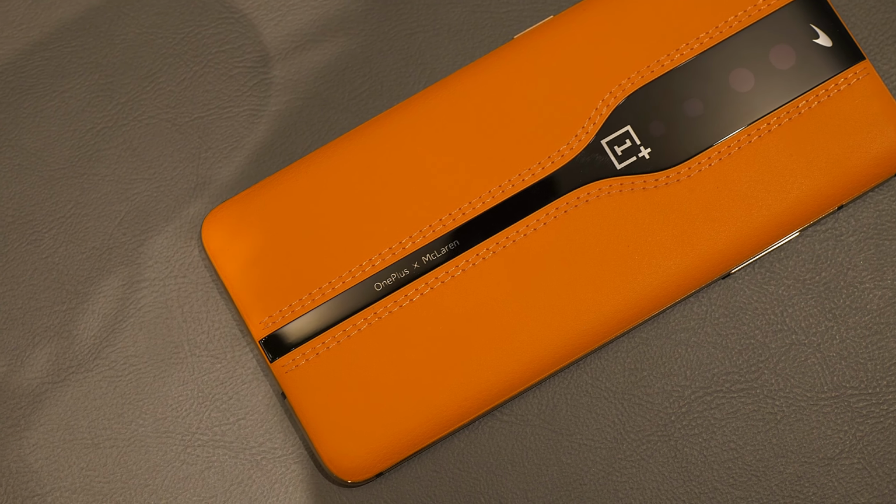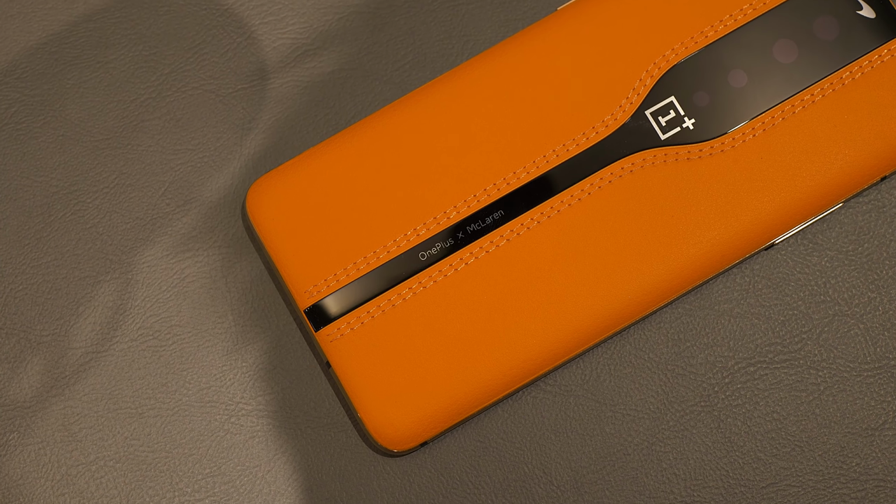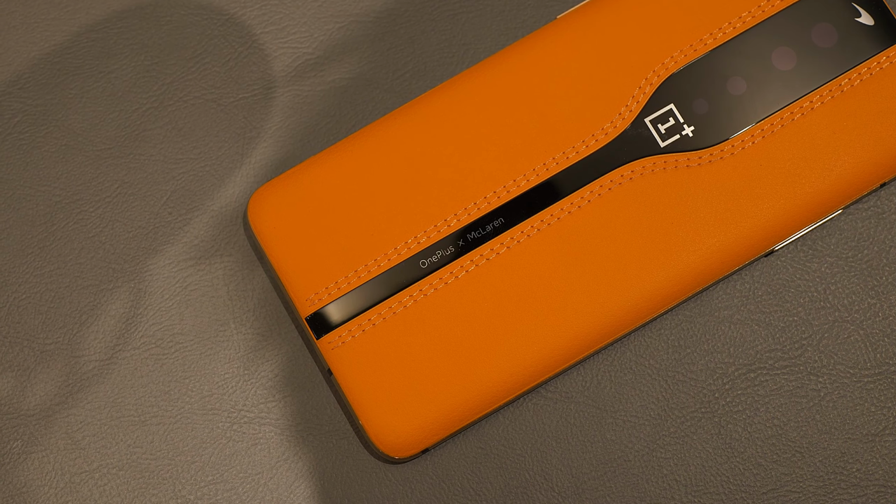And of course, since this is a McLaren edition, you want that branding to really come out rather than the camera optics sort of popping in to what should be a clean backing. But there's another reason why this is also important, and it's the main reason why I'm excited about this particular concept. It's because that darkening glass on the back could actually be used as an ND filter.